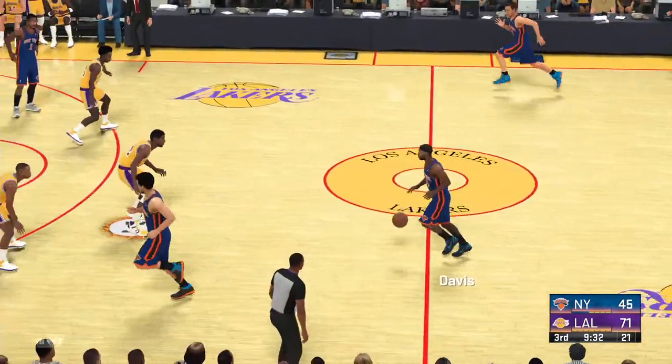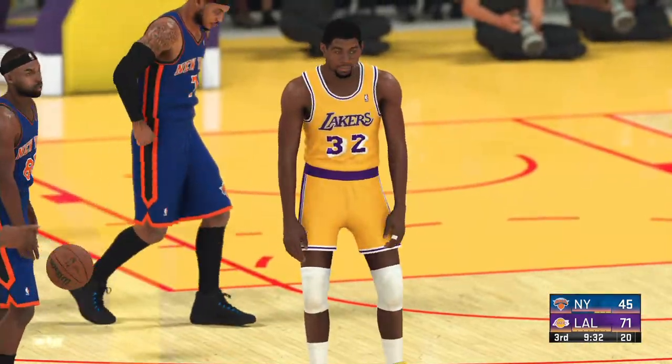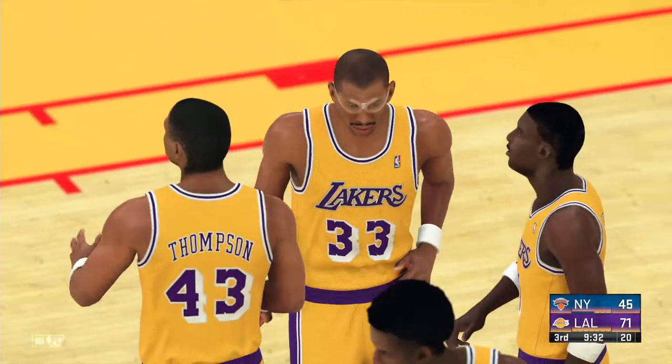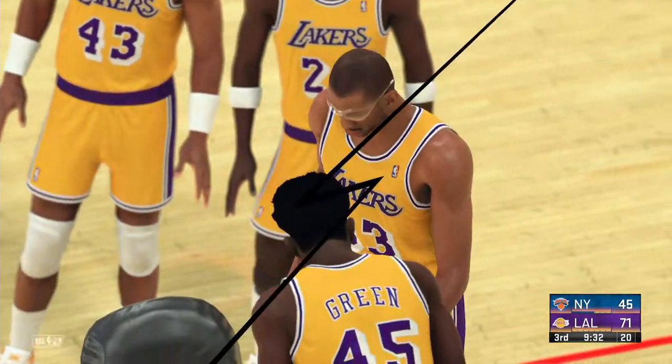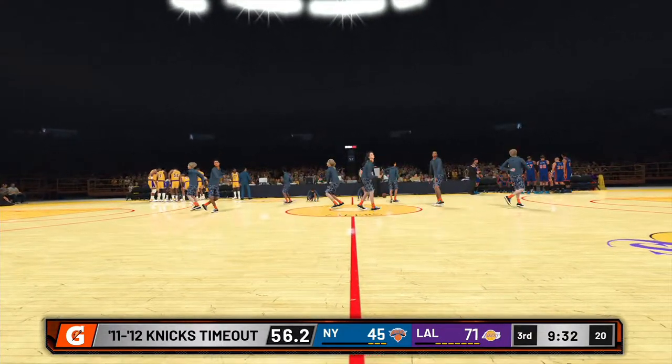And here are the Knicks now. Now a timeout called by New York. Failing to find a rhythm offensively. Something that needs to change and change soon. I think this timeout, guys, is where you draw up some plays that are guaranteed to create some high percentage shots.